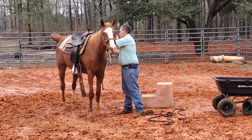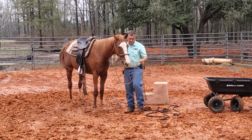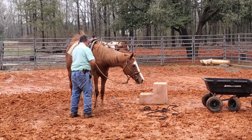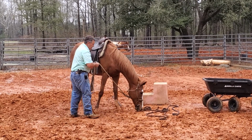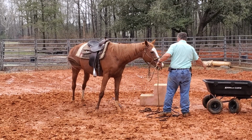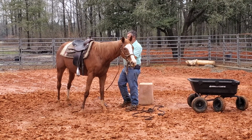We're going to take the saddle off. I'm going to take the saddle off first. I'll take the bridle off last. Most all of my groundwork I usually bridle first and take the bridle off last. Put the bridle on first, take the bridle off last.